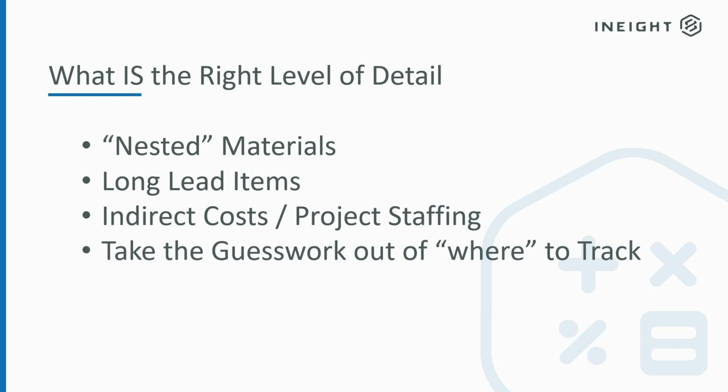And this last one, take the guesswork out of where to track. So again, we might break things down to a great level of detail in the estimate, and we might not want to track it at that same level of detail in the field, or vice versa. Maybe we've got a single line item in the estimate. Maybe we're getting a quote from a subcontractor or from a material vendor, and it's just a single line item. But maybe in the field, that work needs to be staged. Maybe some of that work is going to be done across phases of our project, and we really need to know when that material is going to be delivered. Do we need a laydown area for it, et cetera. And we can certainly break things into more detail.